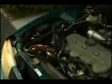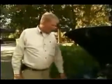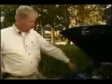We put an upgraded alternator to make the electricity. The electricity is sent back to the electrolyzer where we make our very unique HHO gas. The gas is brought back up through this hose and injected down into the engine. This particular vehicle, we've gotten up over 51% fuel economy.